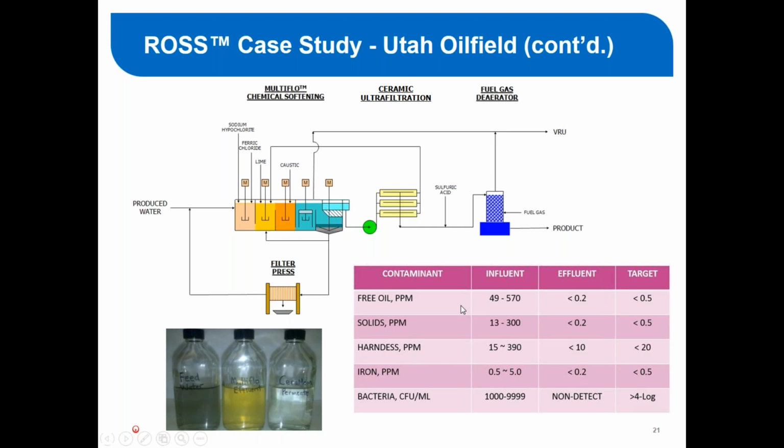And as you can see in this table here, the water is very high in free oils, suspended solids, hardness, and bacteria. And as you can see, we easily achieved all of our removal requirements for each of these contaminants, for which we provided performance guarantees. You can also see this photo here of the feed water, the multi-flow effluent, and the ceramic UF permeate. You can see how clear the UF permeate is compared to the feed and the multi-flow effluent water. So this project was a good success, and it saved the client a lot of money in terms of chemical costs and allowed them to get a lot better production out of their oil field reservoir.